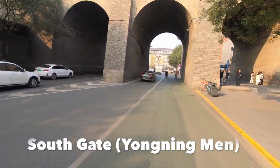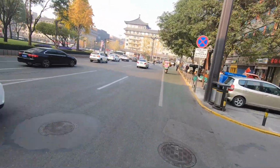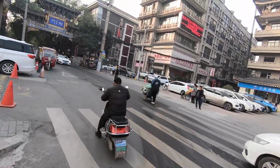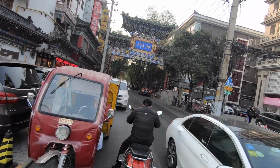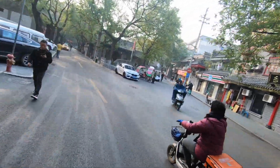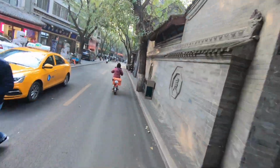So just going through the south gate now. You can see it's absolutely massive. For me in Xi'an, there's a lot of old historical sites. The city wall is of course the most imposing, and to be honest, it is the coolest as well. That road up that way is Bar Street. I'm not going to show you that because it's basically shit.